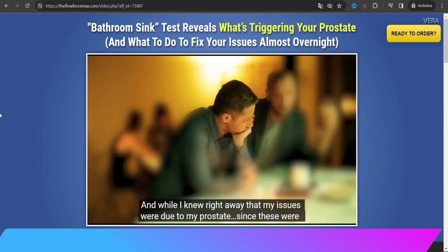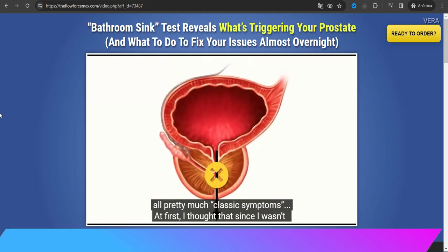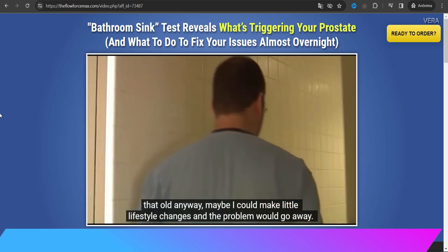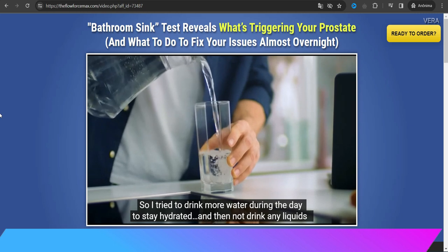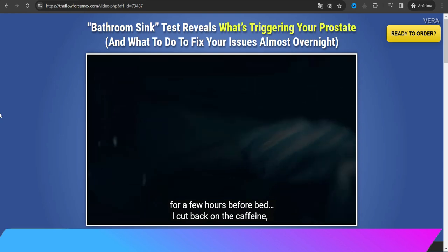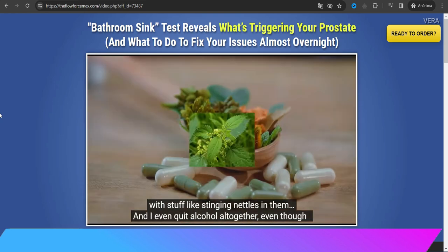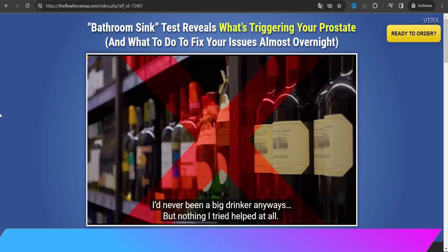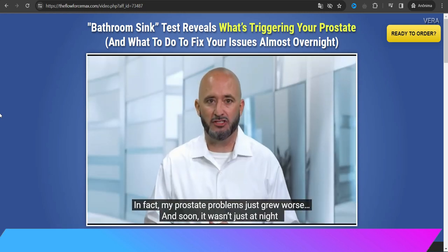And while I knew right away that my issues were due to my prostate, since these were all pretty much classic symptoms, at first I thought that since I wasn't that old anyway, maybe I could make little lifestyle changes and the problem would go away. So I tried to drink more water during the day to stay hydrated, and then not drink any liquids for a few hours before bed. I cut back on the caffeine, even though I was exhausted. I bought natural supplements with stuff like stinging nettles in them, and I even quit alcohol altogether, even though I'd never been a big drinker anyways. But nothing I tried helped at all. In fact, my prostate problems just grew worse.